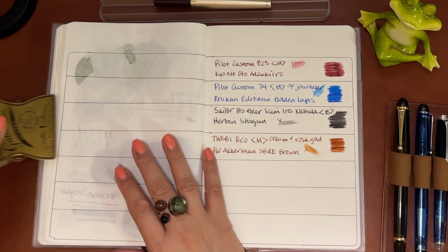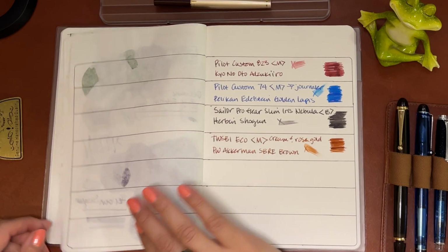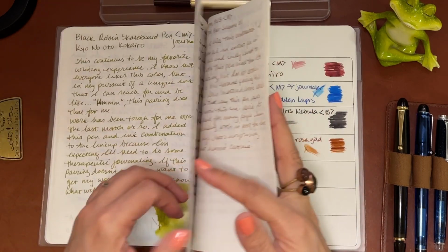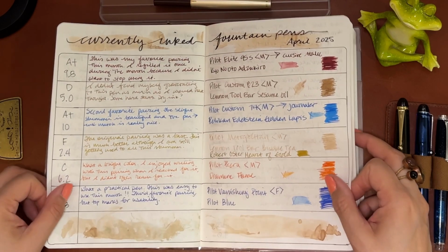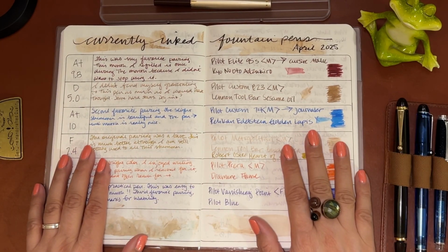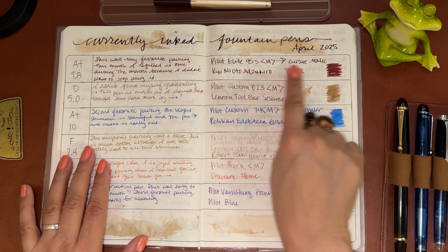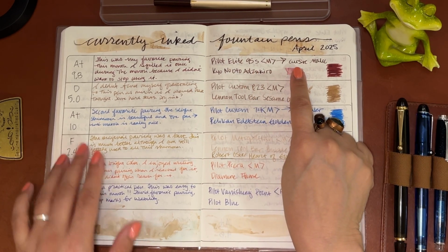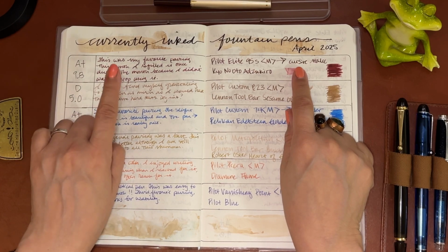So let's go into a little more detail on what happened in April 2025. And let me just go into a little bit more detail about these. So as I was sharing, the Pilot Elite 95S in a medium nib that had been ground into a cursive italic, this one turned out to be my favorite pairing of the month.